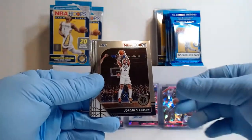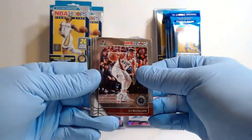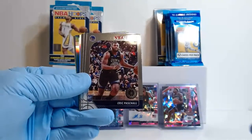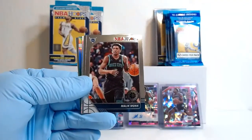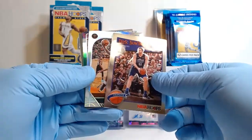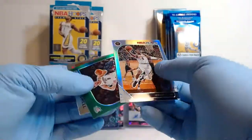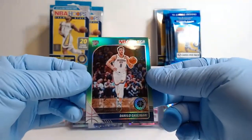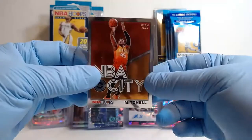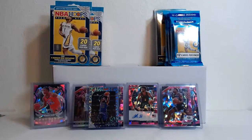Domantas Sabonis to the Pacers, Jordan Clarkson, the Jazz, Jaren Jackson, the Grizzlies, CJ McCollum to the Trail Blazers, Lonzo Ball, the Pelicans, Rudy Gay, the Spurs, rookie Eric Paschall to the Warriors, Malik Monk, the Hornets, Dirk Nowitzki to the Mavericks, got a silver prism. Jerami Grant, silver prism to the Nuggets. Got a green Danilo Gallinari to the Thunder, and NBA City, Utah Jazz, Donovan Mitchell. It's not a prism. Looked like one at first. Love the looks of the NBA City.